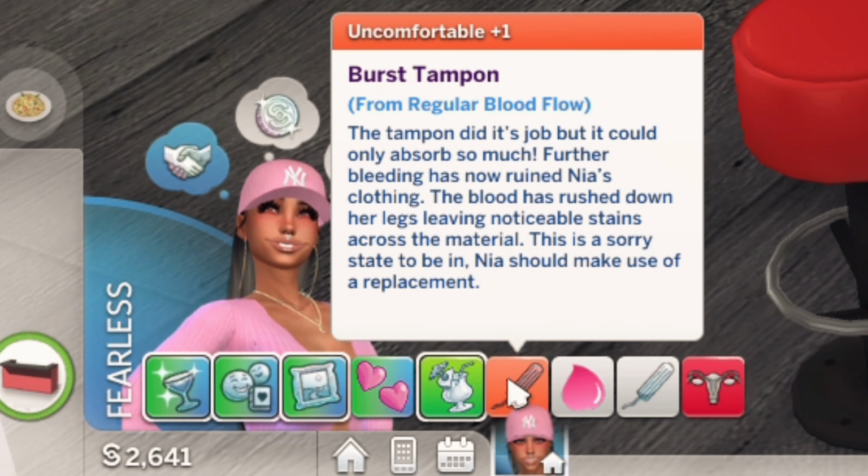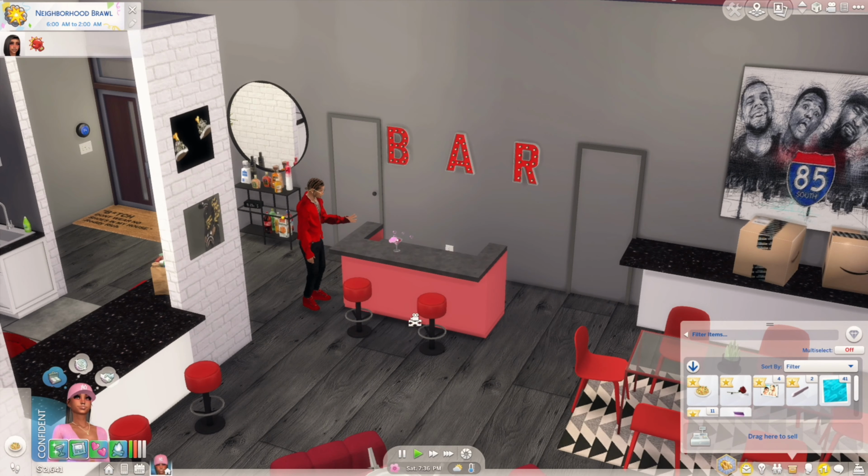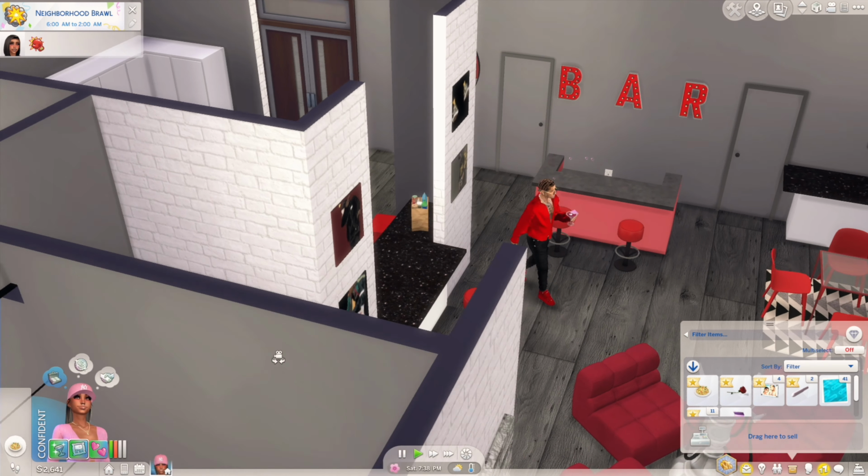The tampon did its job, but it could only absorb so much. Further bleeding has now ruined Nia's clothing. The blood has rushed down her legs, leaving noticeable stains across the material. That's so, girl. Hold on, let me change this.